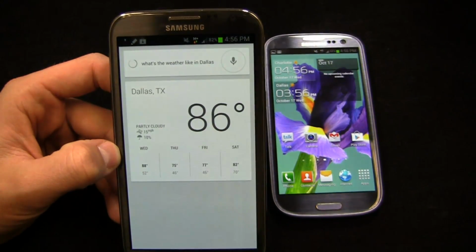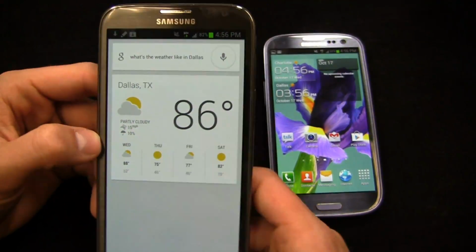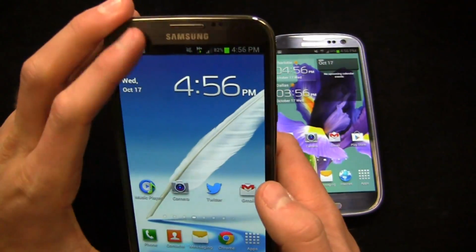It's 86 degrees and partly cloudy in Dallas. Bam, so I can pull up the weather easily just like that, and of course I have the little weather thing staying in my notifications bar as well, so I've got that little benefit there.